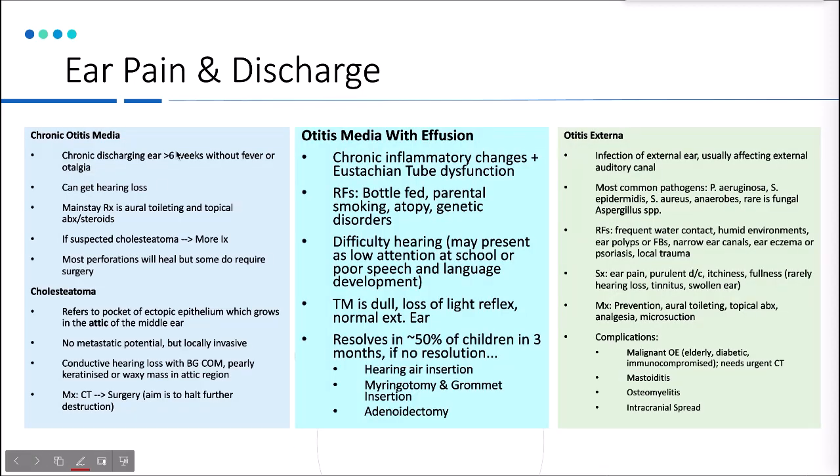Okay, chronic otitis media is when the discharge lasts more than 6 weeks. Usually you treat it basically with antibiotics, steroids, and washing out of the ear. However, you need to think, is it a cholesteatoma? And this is the most important thing to pick out in this. So this is when you have a pocket of growth in the attic of the middle ear.